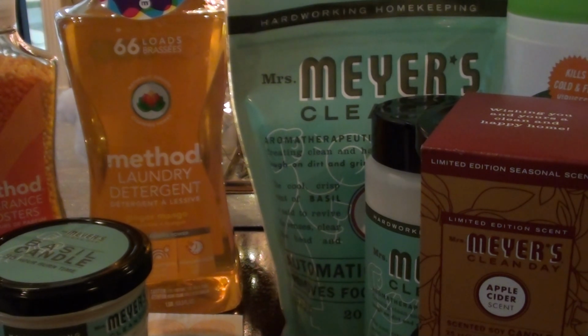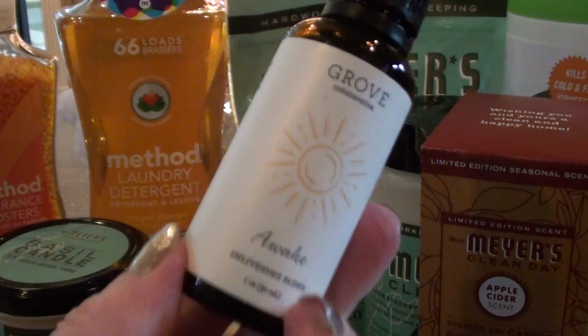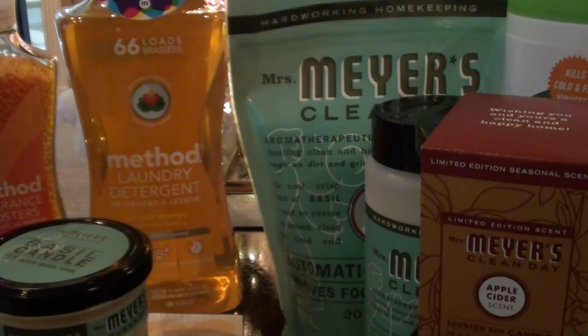Oh, and that smells just like a citrus, like a citrus with a little bit of that bergamot. I need to look up the scent notes for bergamot because I never know if bergamot is like citrus or... It's very citrus, but it's not overly citrus. I don't know. I like it. So there's that.